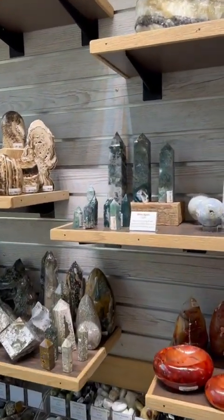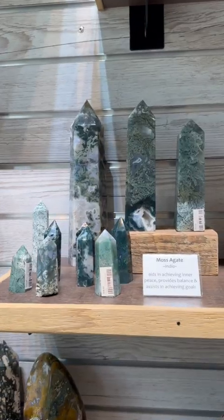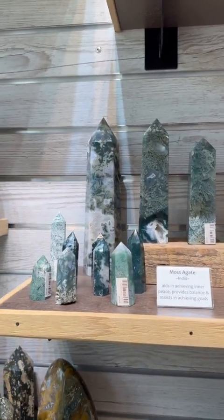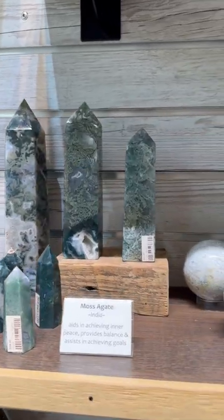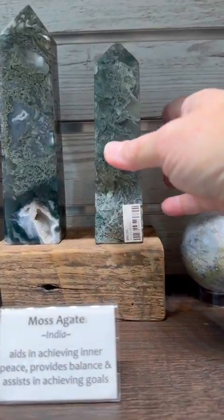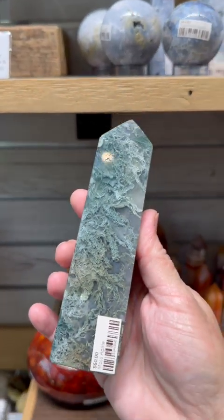Let's take a closer look at moss agate. We just finished a spring shopping trip for the store, and I bought a bunch of beautiful pieces of moss agate. But we still have a few beautiful pieces here. So let's choose this one to be treasure number 8 for this week's treasure hunt.